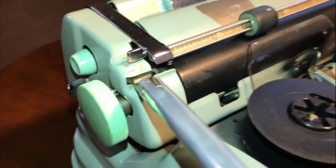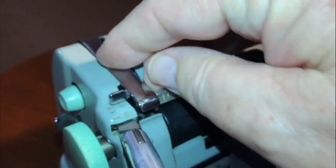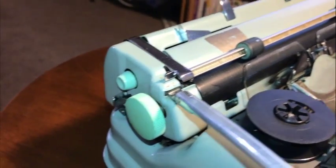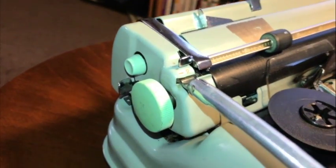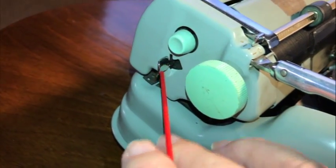We come around, we see we have the line spacing on this. We have a 1, 1.5, and a double space. Works very well. Again, this button here, instead of being a lever, releases the carriage so you can move it back and forth. And this sets the margin.